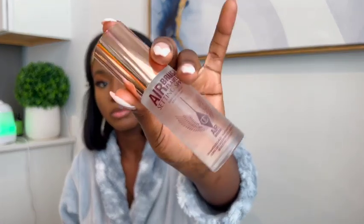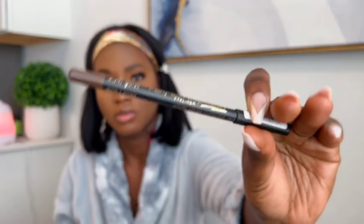So next off, I'm going to go in with this Charlotte Tilbury setting spray. The TikTok girlies got me, okay? The TikTok girlies got me. It was all over my For You page and I just decided to get it and try it. It's pretty lightweight and I really, really like it. Normally I just use the NYX setting spray, but this one also works too. I mean, if you want something on the affordable side, I think that's better.